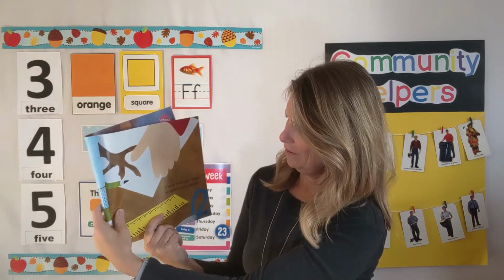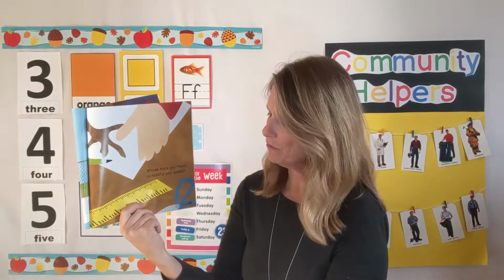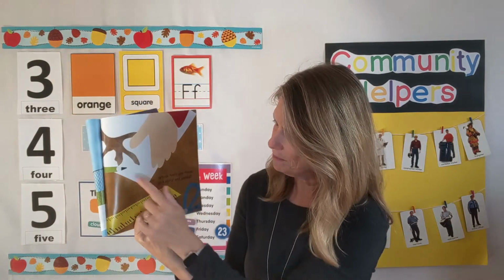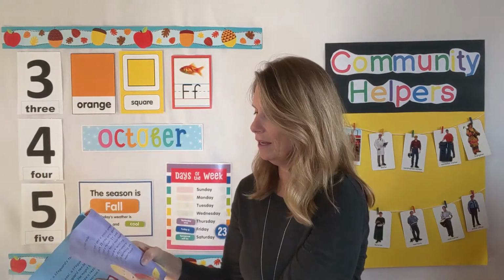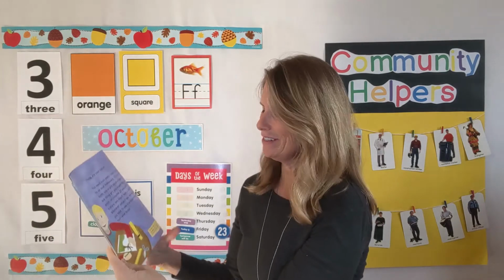Whose tools are these? So helpful and varied. Oh boy. Well, I see a lot of similar tools to what we saw before. There's a ruler, scissors we've seen, pencil we've seen, paper we've seen. Who could it be? These are your tools.